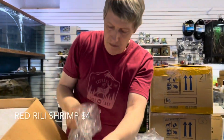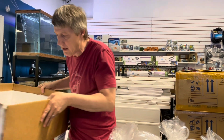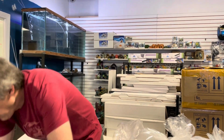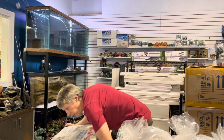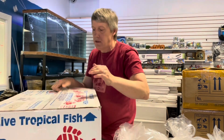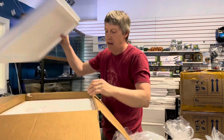We don't get that many of those. I really like Rilly shrimp. I just like saying Rilly shrimp, I guess. But super cool. Neocaridina, easy care. Really cool. I'm going to go ahead and blow through another box real quick. See how that goes. There's not much in here, I can tell.